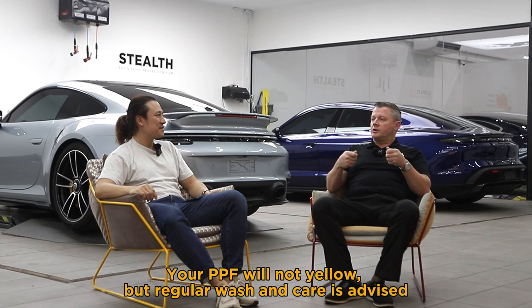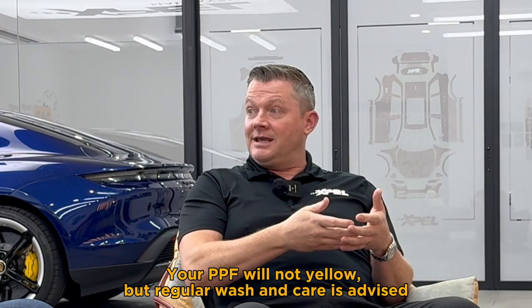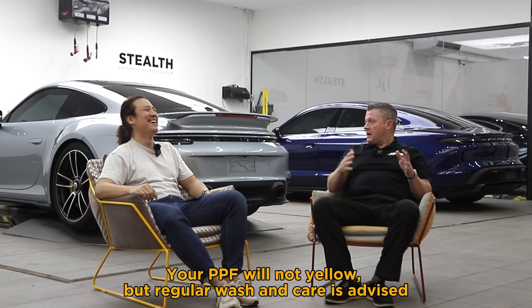It's the same thing with the PPF. Yes, our film will not yellow, but we also encourage you to wash it and care for it correctly. You can't take gasoline and wipe your film down every day. It's going to start to deteriorate the film. So if you're a good dealer and a good shop, you're educating your customer, saying, one, I stand behind a good product like XPEL, and two, this is how you should maintain it so that you don't have problems.